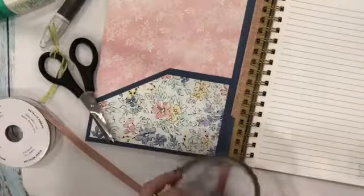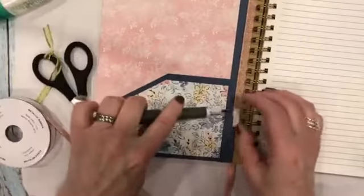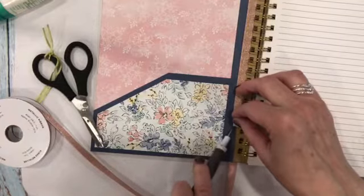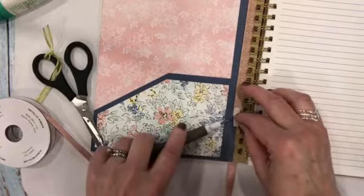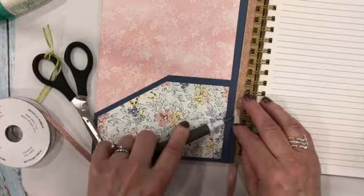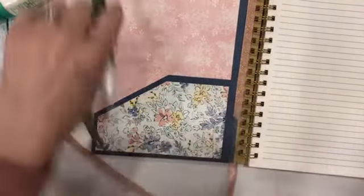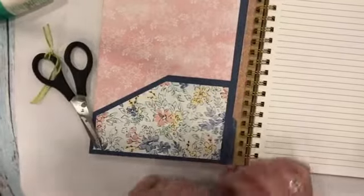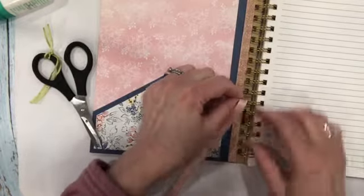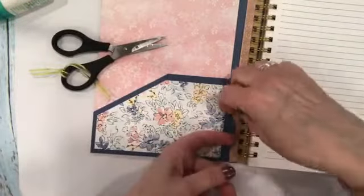Then we need another piece of the tear and tape right here to hold the ribbon in place. Can't get the layer off. There we go. Okay, so whoops. I'm going to bring this up. I'm going to cut it on an angle right about there.